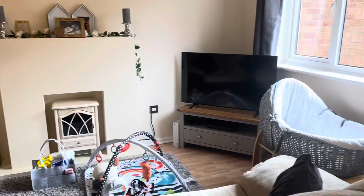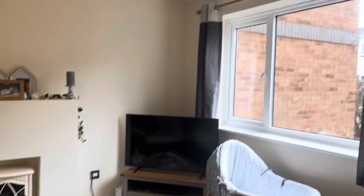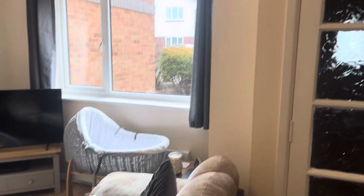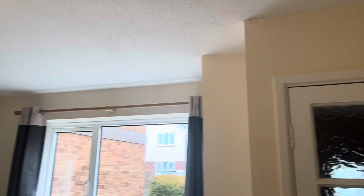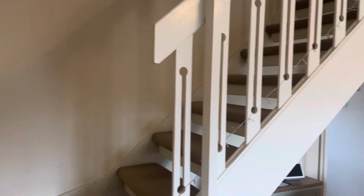Then you come through to the living room. Plenty of light coming through and neutrally decorated throughout. This property has electric heating.